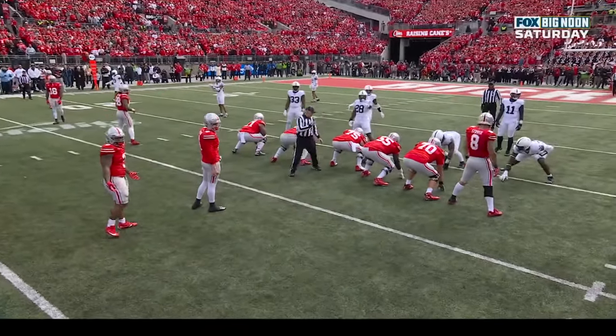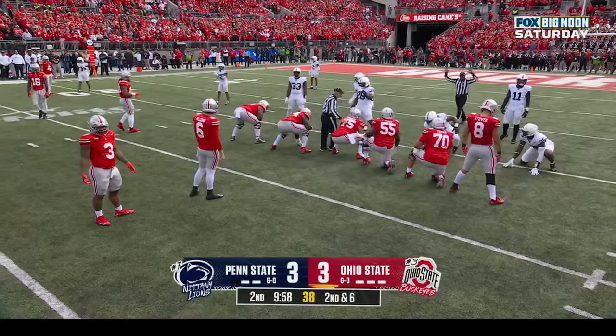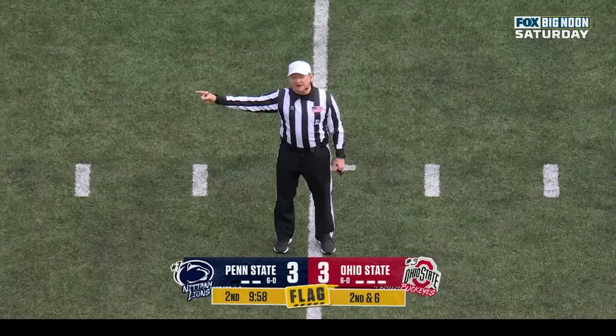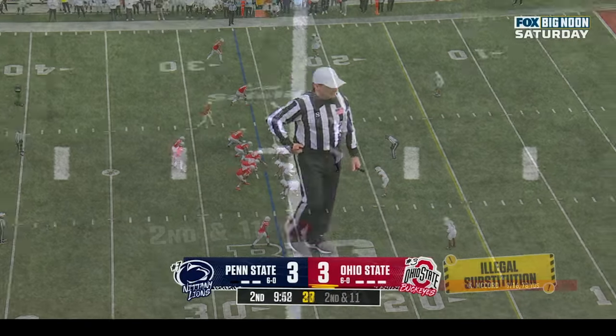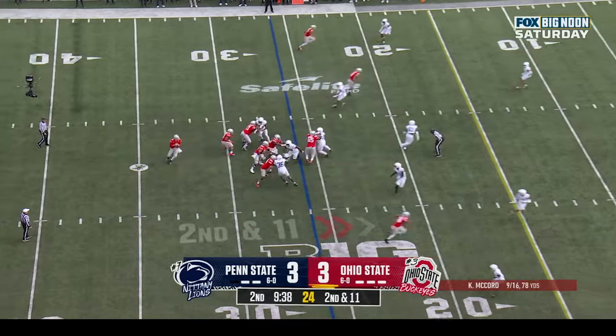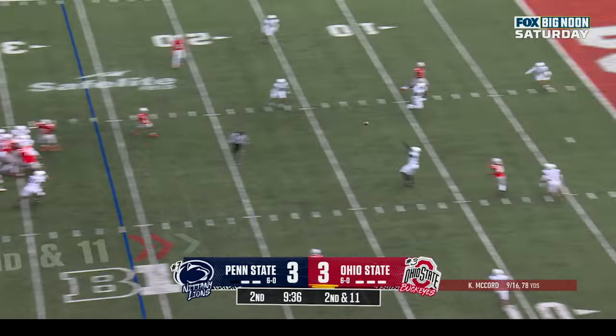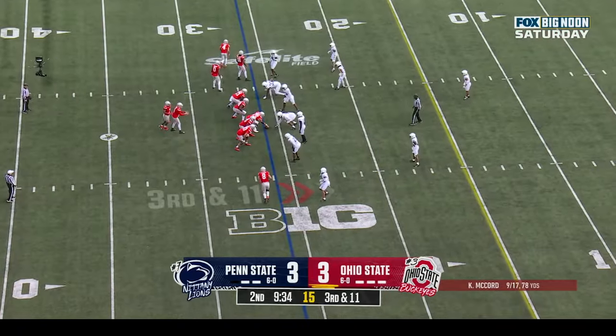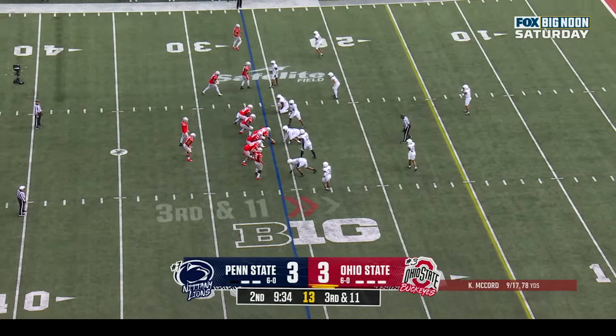Now a flag has been thrown. Substitution. Illegal substitution. Home team, offense, 5 yard penalty, second down. Oh, man. Second down and 11. At the 26, McCord steps into his throw. Tipped, incomplete. Third down and 11 at the 26.